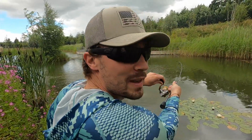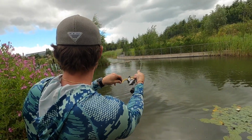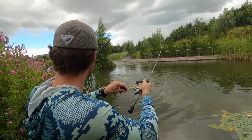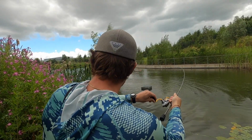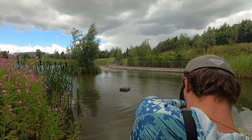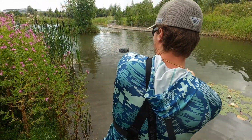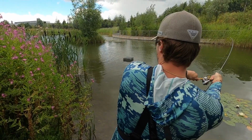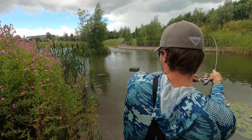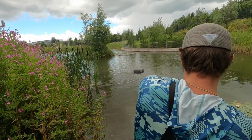Now you can see why they're so hard fighting, guys. That guy is peeling drag. It's like fishing for tarpon or something. I might have to get in here, dude. You're all the way in there, dude. This is one of the bigger ones. Yeah, he's going for the reeds.